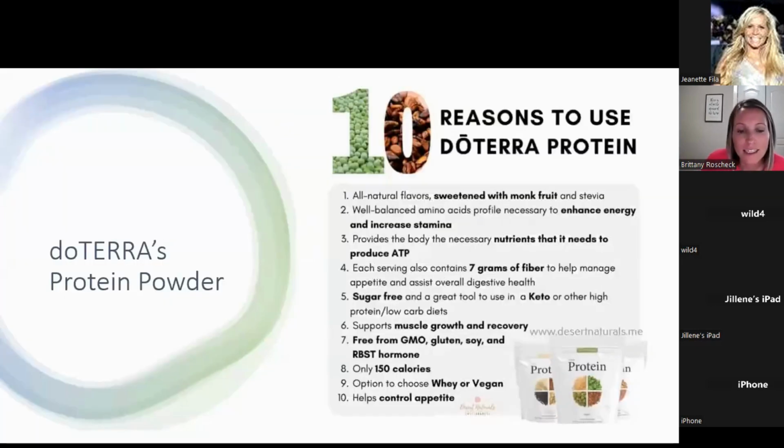Okay. This is just a little bit about doTERRA's protein powder and why I like it, and why we've switched over to using that as opposed to a lot of the other ones, because we really researched a lot on which protein powders would be the best ones to use. And again, it was really important to me that we didn't have a lot of things. Like my husband is gluten-free, so a lot of the protein powders will stick in gluten or soy or things that can be hormone disruptors and things like that. So this for me was super important and helpful.